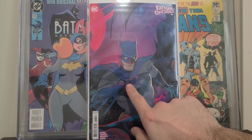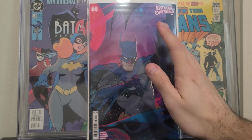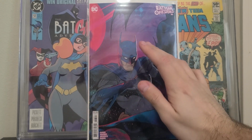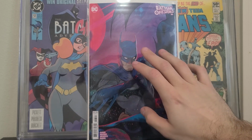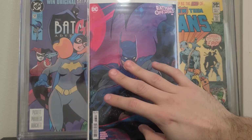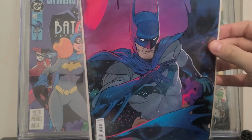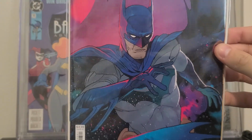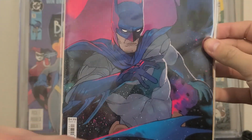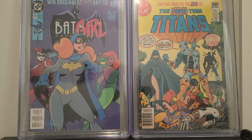And let me just say, I really do like this cover. I was going to get the original cover where Batman was on a wolf on a hillside, and the wolf was howling at the moon, I think. But this one, something about this one just really, really gorgeous. I really do love it. Especially the pink hue in the background, and then just the galaxy all across his cape. Really, really beautiful.